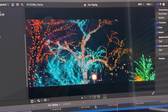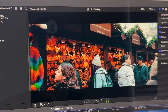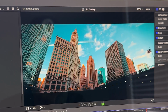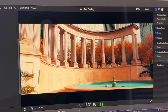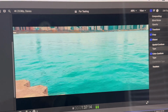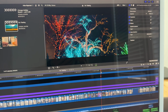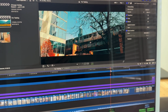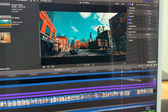Yeah, looks nice. It's playing back at full speed. There's some lagging happening. A little laggy here. Okay, overall, it can play this 4K timeline in real time. The only places it gets stuttered is because I applied time warp over here. So I guess those retimings really push the machine pretty hard.